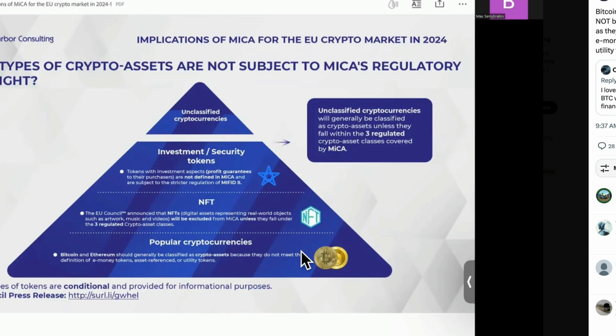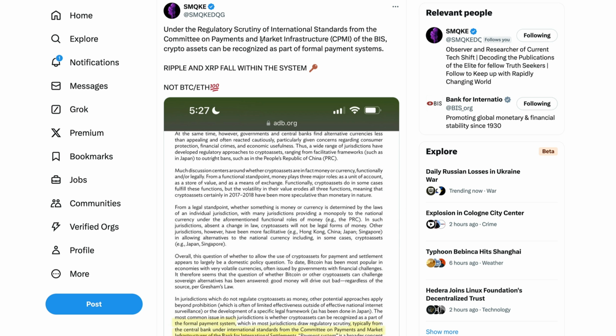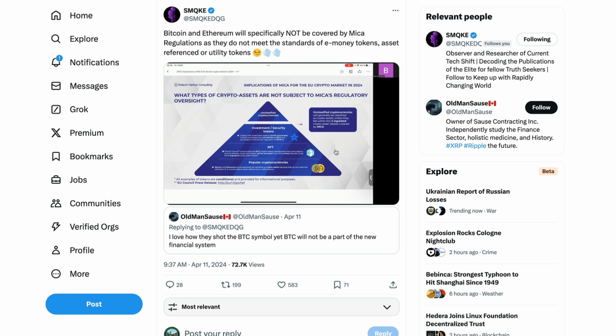And then, guys, at the bottom here, popular cryptocurrencies. This is the big one. Bitcoin and Ethereum should generally be classified as crypto assets because they do not meet the definition of e-money tokens, assets referenced, or utility tokens. So that is big news there. On top of that, Smoke here also did point this out. Under the regulatory scrutiny of international standards from the Committee on Payments and Market Infrastructure, okay, so the CPMI of the BIS, crypto assets can be recognized as part of a formal payment system. And guess which cryptocurrencies, guys, fall within that system? It is not Bitcoin, not Ethereum, similar to what MiCA is saying here.